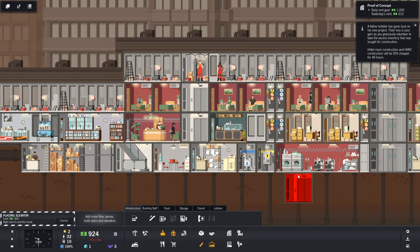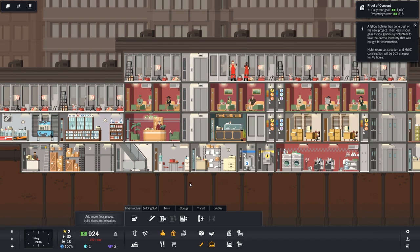A fellow hotelier has gone bust on his new project. Their loss is your gain, as you graciously volunteer to take the excess inventory that was bought for construction. Hotel room construction and HVAC construction will be 50% cheaper for 48 hours.